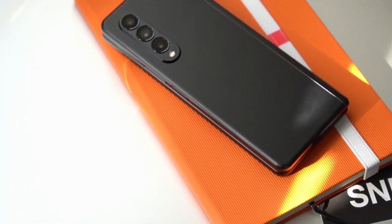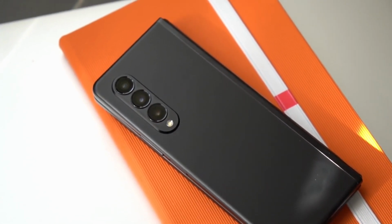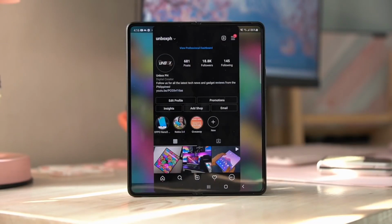Anyways, the nice thing about the Z Fold 3 is that it's $200 cheaper than the Z Fold 2, but it's still pretty expensive at $1,800, so it puts it out of the range for most consumers. However, Samsung has a deal where if you trade in your old phone, they'll give you a pretty big discount on their website.